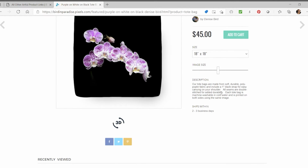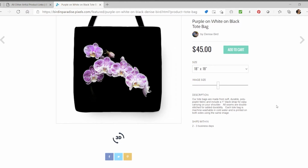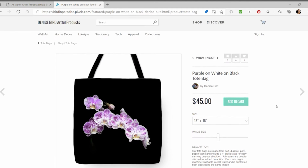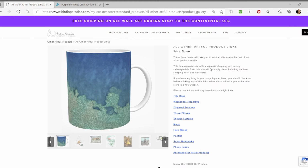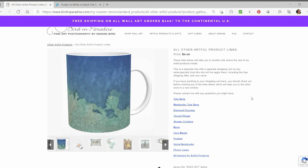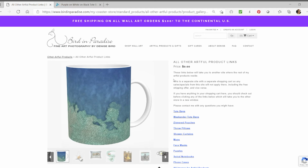So here's the description. Our tote bag made from soft, durable polypropylene fabric, includes a 1-inch strap. It tells you all about it, and usually ships in 2 to 3 business days. Now, one thing I want you to remember, as soon as you go from this site, the birdinparadise.com site, and click any of these links, it tells you right here.